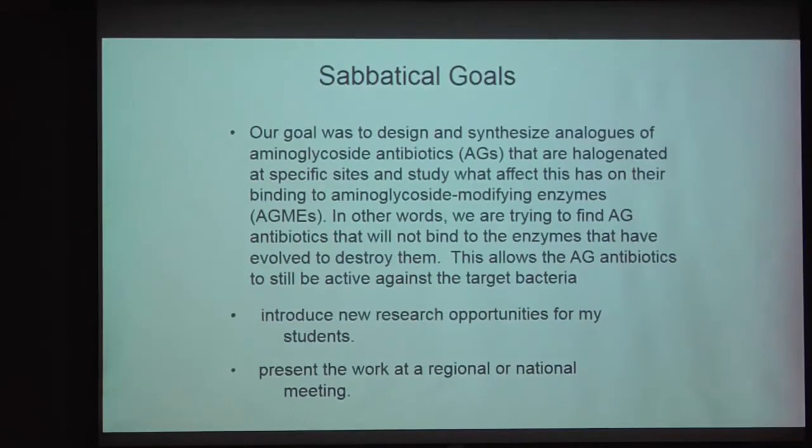And so what were the goals of my sabbatical? I'm not going to read the whole thing off the slide, but basically what we're doing is we're trying to find aminoglycoside antibiotics that we can modify that will not bind to the enzymes that have evolved to destroy them. So we're trying to come up with antibiotics that the missile will not intercept and destroy. And this would allow those new aminoglycoside antibiotics to still be active against the target bacteria. And a goal in any sabbatical that we do is to introduce a new research opportunity for students. And in fact, that's already happened because, as you saw, two of my students have already started working on this project. And then another goal was to have them present this work at a national or regional meeting.